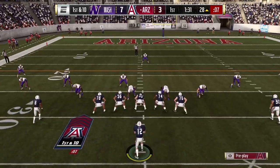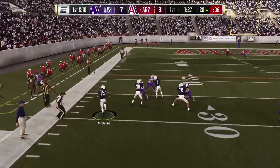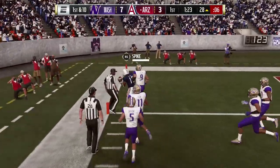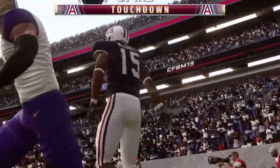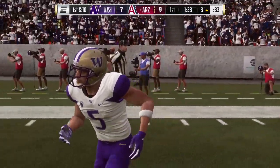All right, here we go. Blue 90. Back to throw now on first down. Quick hitter here, it's complete. Fighting his way, and he is into the end zone. Touchdown, Arizona, as his guys are in for 6, and the Bills are in for 6.